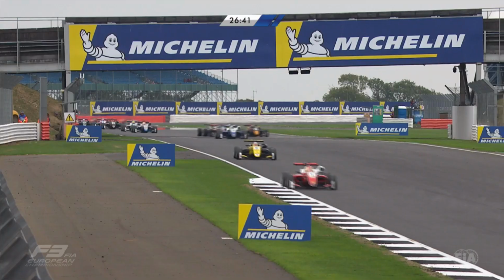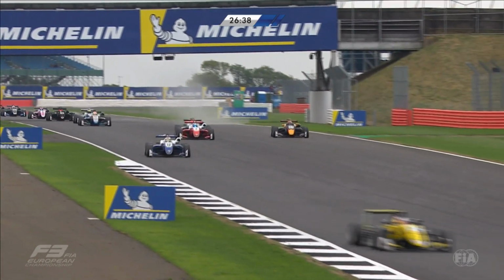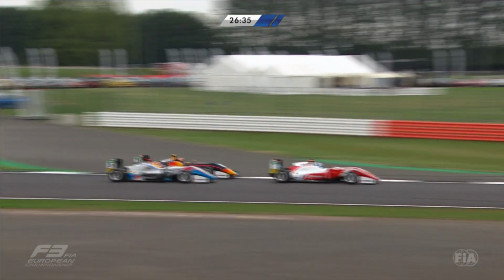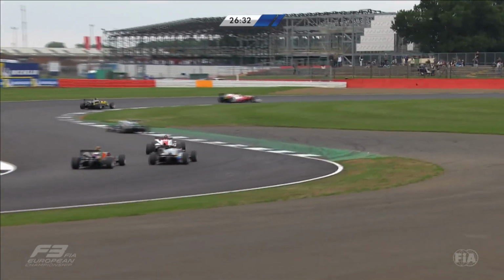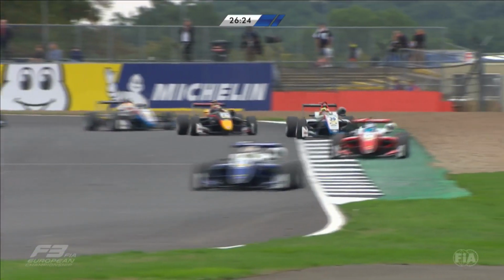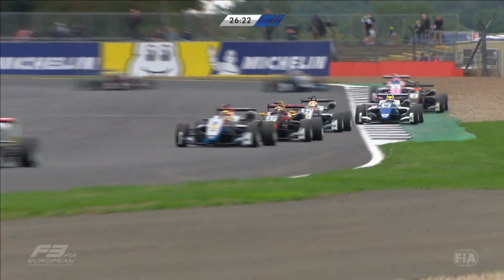Dan Ticktum gets up the inside, tries to make a move, gets squeezed a little bit by Palou, but Ralph Aaron is ahead, and Dan Ticktum tries to go up on the inside line here, trying to follow the Estonian, but he can't do it. Palou splits the pair of them. Ralph Aaron then now up into 10th. 11th is Palou, still 12th, therefore, is Dan Ticktum, and behind him is Ben Hinchley as the cars now sprint through Woodcote.